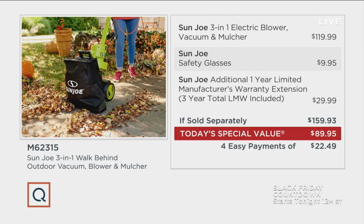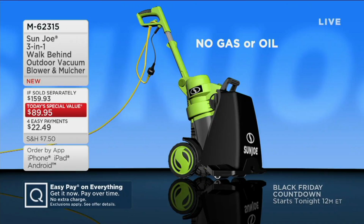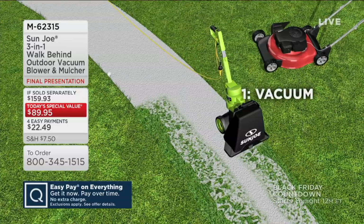Take a look at these top features, and Sean, narrate for us, if you will. So you can see, it's real easy to use. All you do is clip the bag on. You're going to put two wing nuts on to attach the unit together. No tools required. They're airless tires, so they're never going to go flat.